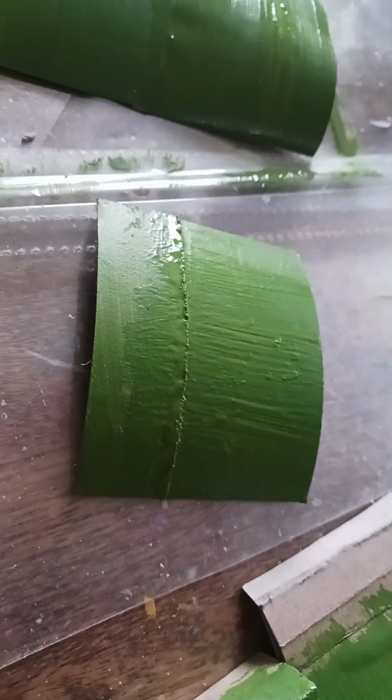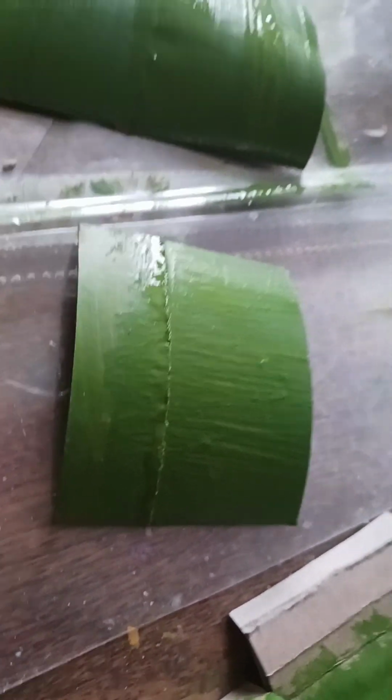What have I done? I've assembled and glued most of my units, and most of them now have two coats of paint. The fridge still needs another one. So I'm letting them dry. I'm hoping they will be able to uncurl maybe tonight. I'll put them under the bike tire like I did a long time ago with another project.